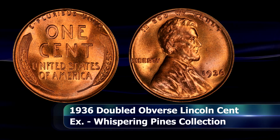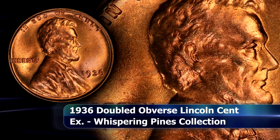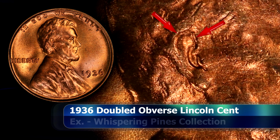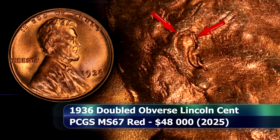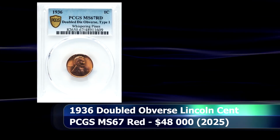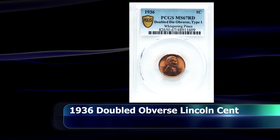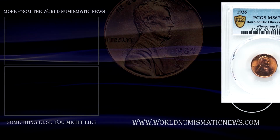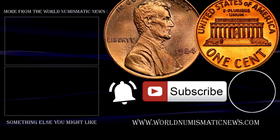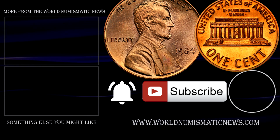But here too, there is impressive doubling on the ear as well. Here again, the doubling takes the form of additional lines around the outline of the ear, both towards the top right and lower left of the ear, technically also making this a doubled ear variety coin. This example of the coin was sold at auction in 2025, graded by PCGS as MS67 Red, where it was able to secure a final price of $48,000.